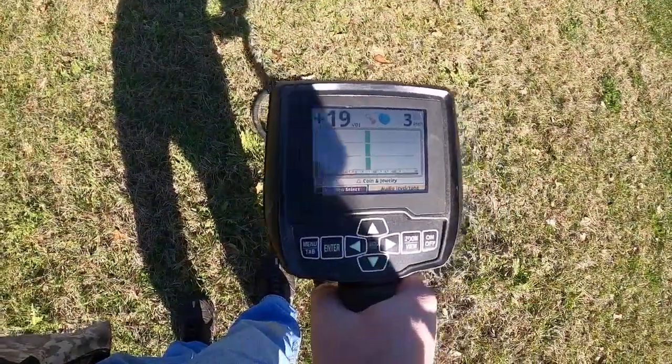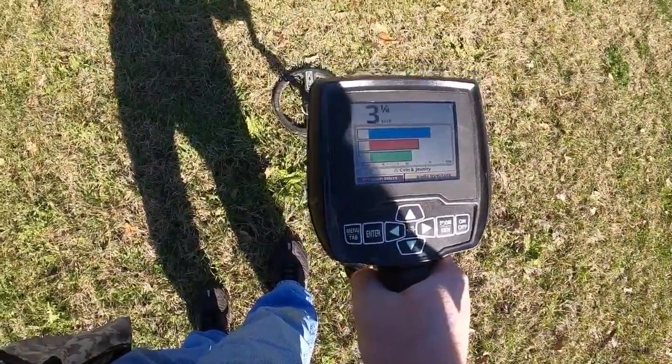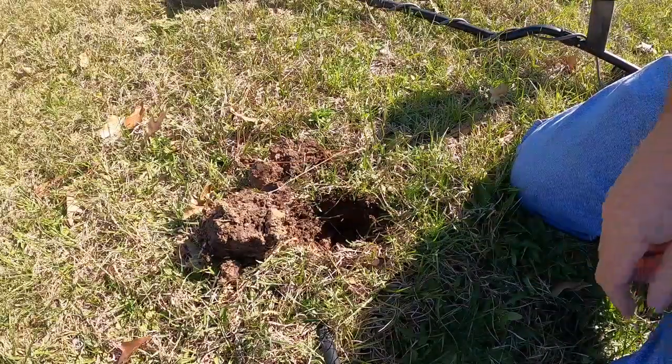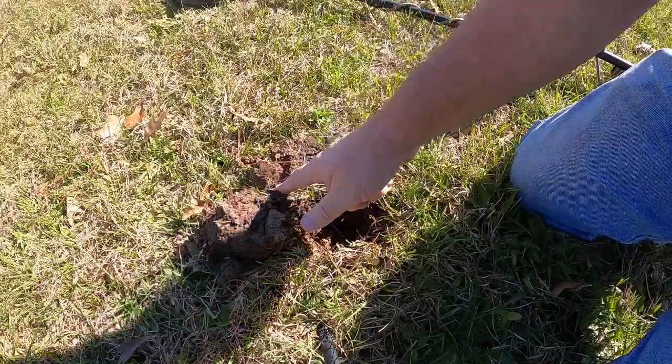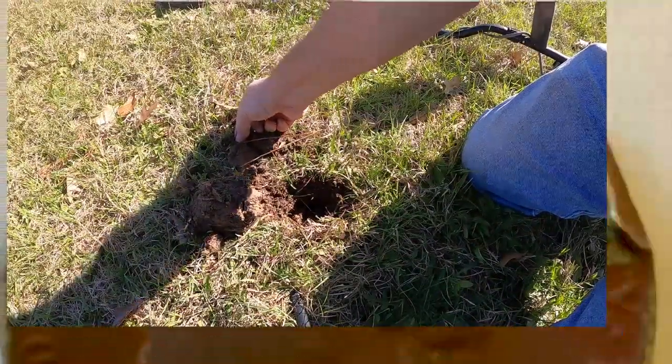Okay, give me a nickel signal. Good nickel signal. I'll call this a nickel all day. I see, looks like an imprint, a coin imprint there, maybe. There it is. It is a nickel. Yay.